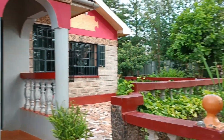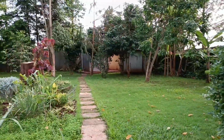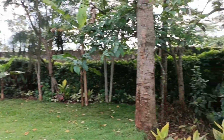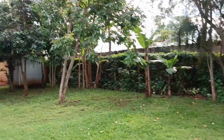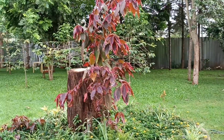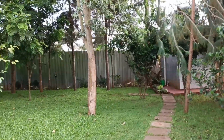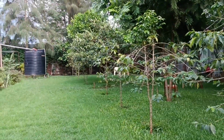This is its compound. You can see, wow, just look at how the landscaping is done. You can see the flowers around. You can see the trees to provide the cool breeze and to provide the cool air. I'm telling you, this place is so nice. You can comfortably come here, learn about so many trees, and you'll see so many trees around. Like, you can see the coffee tree there. For those people who have not seen the coffee, those are some of the coffee trees that you can see.